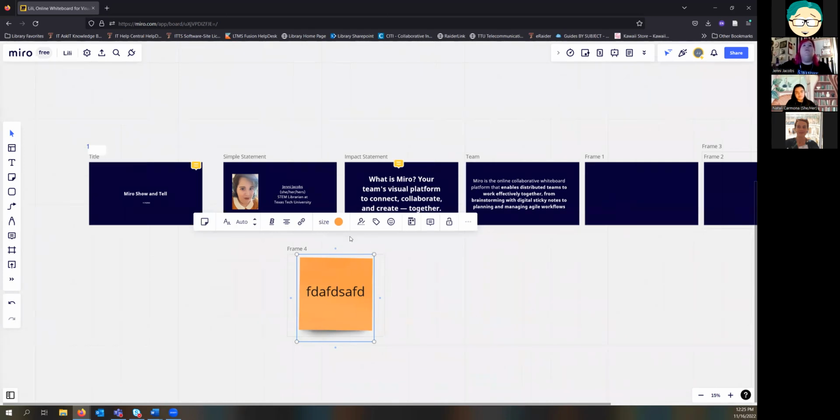So if you're putting together a presentation or something like that, if you use a template, they're automatically framed. But if you're just starting from scratch, always remember to put a frame around everything that you want to be presented.